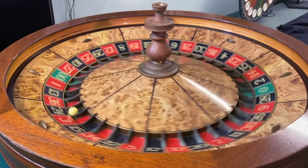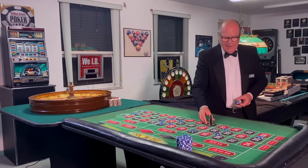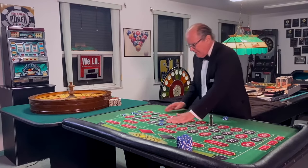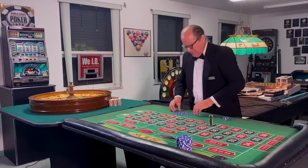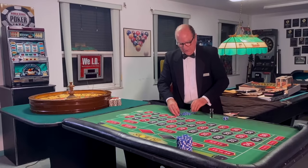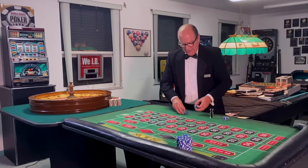And the winning number is 24, so the dealer's going to mark that. And geez, he had all them bets and all that action. I guess it didn't work out. And now he's going to collect those. He's going to pick up the marker, and he's going to call, place your bets. At this time, you rebet.